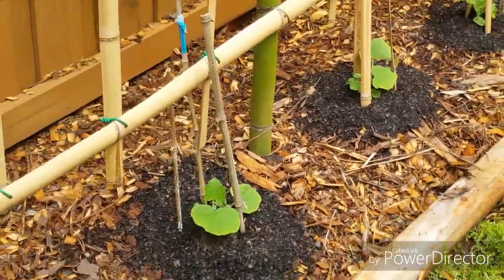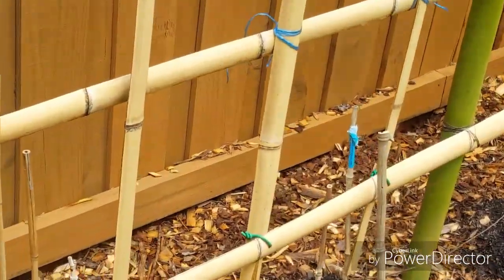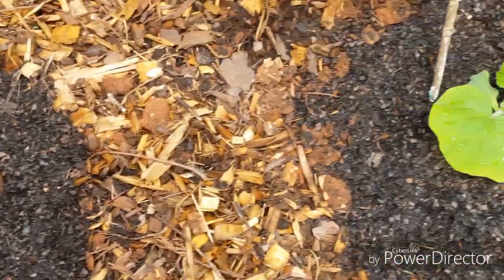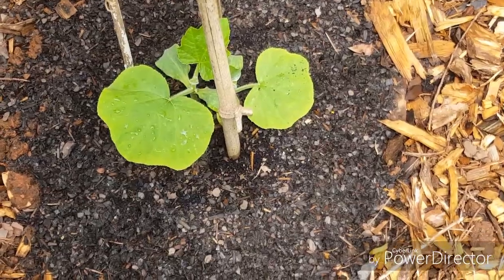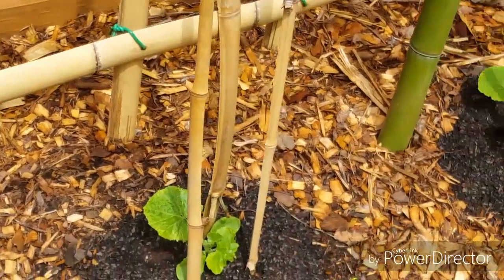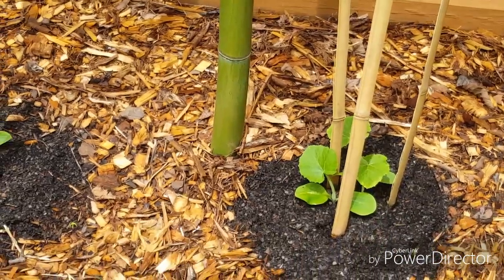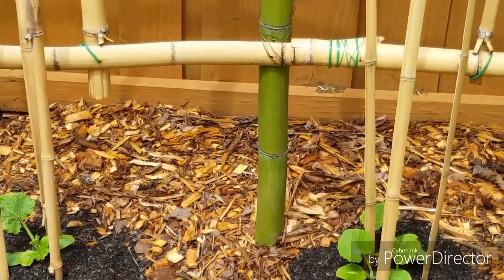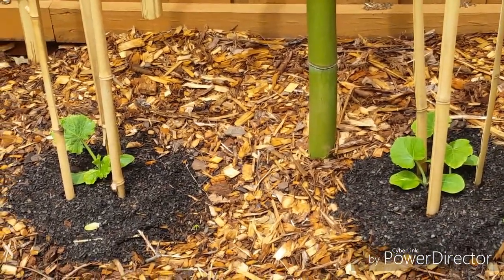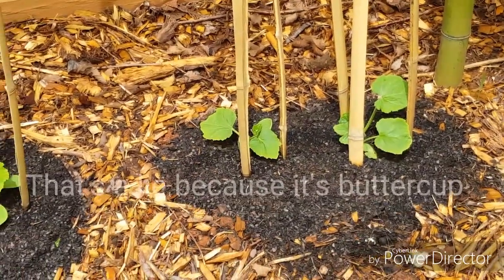Now I just transplanted these over yesterday and they're perking up real nice and they're doing real well. Take a quick look at them. It's butternut squash. Over here, these two over here, well actually there's more than two because it's like two in one spot, but that's cool. Those two in the middle there are pumpkins. They're the smaller pumpkin. And the last two over there are butternut squash.